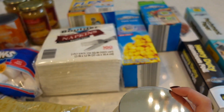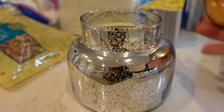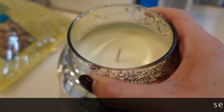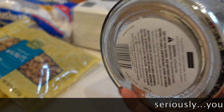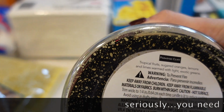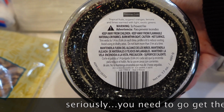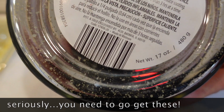And now for my most favorite part of my Aldi trip. At the end of an aisle, there was this box and it wasn't even opened yet. And I peeked in and there were these silver candles. Obviously beautiful packaging. Doesn't it remind you of another candle? That's right. It reminds you of the ones that you would find by Volcano and Capri Blue scent. They have the same packaging at Anthropologie. They call this scent Paradise Cliff.